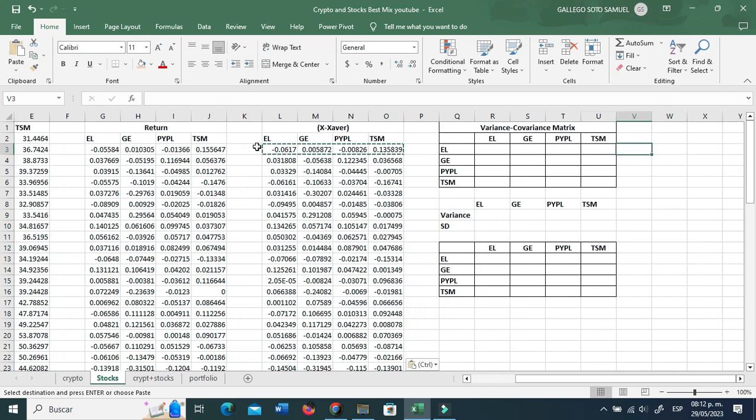Right, so maybe you're thinking, why do I have two matrices over here? Well, this one is the correlation matrix that I took the liberty to do. Let me do it real quick for you so you can check, because I was wondering if I chose the right stocks or anything. But you'll see in a moment.